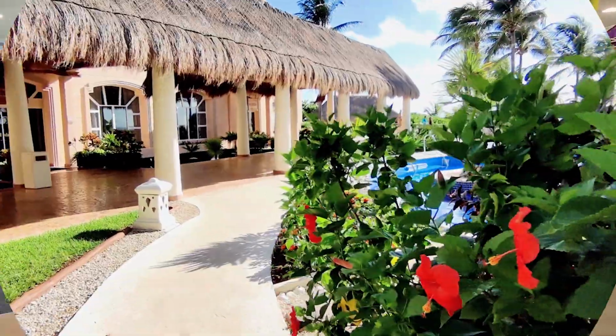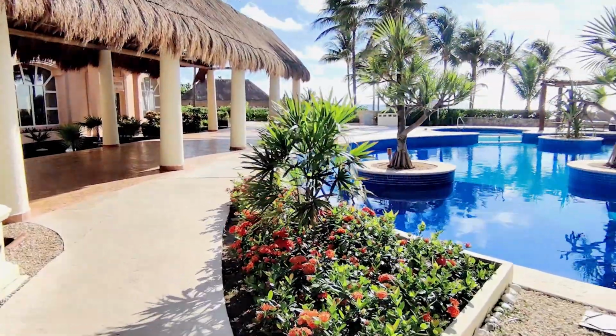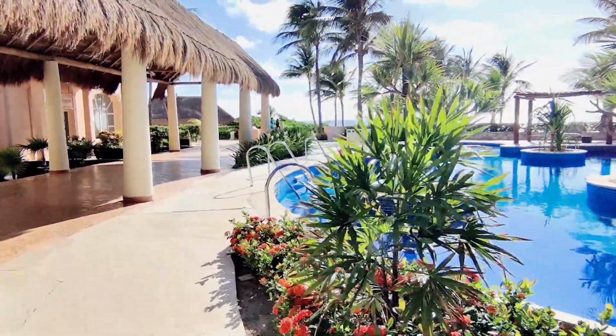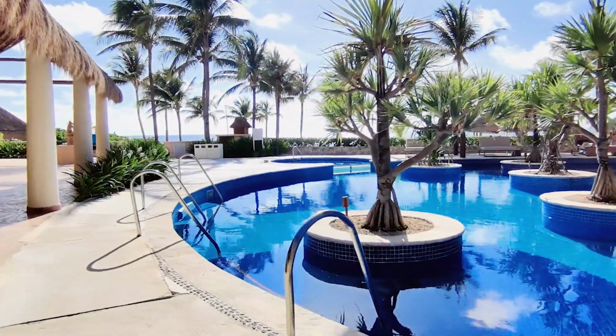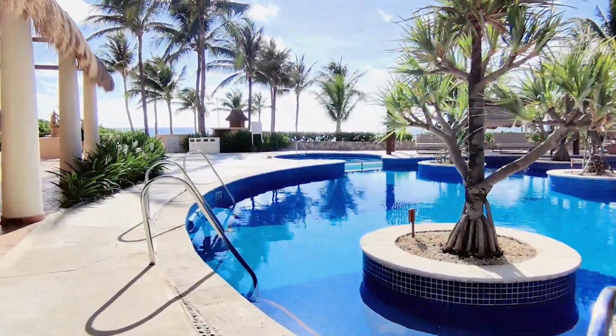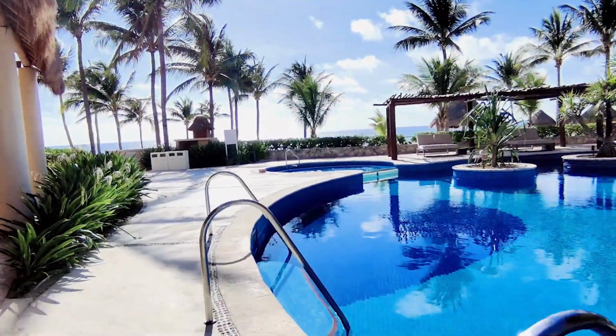When they announced that they were building Magna and moving the club lounge, I expected that it would follow what Excellence Playa Mujeres did. The old club lounge became the cigar bar, and if you've watched our EPM videos, then you may know that this is a great little cigar bar. However, indoor smoking is no longer allowed in Mexico.